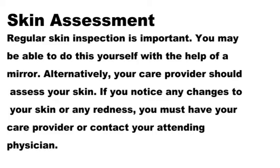Skin assessment. Regular skin inspection is important. You may be able to do this yourself with the help of a mirror. Alternatively, your care provider should assess your skin. If you notice any changes to your skin or any redness, you must call your care provider or attending physician.